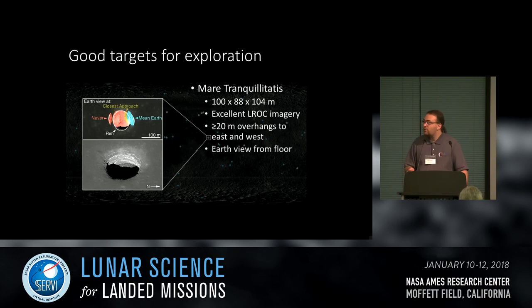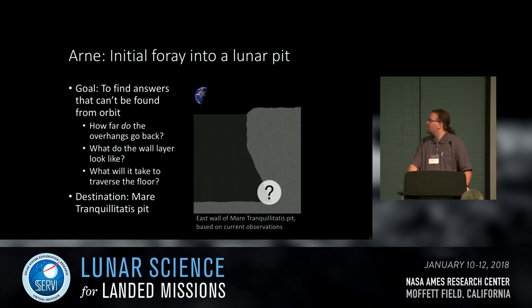And perhaps most interestingly, you can see Earth from the floor of this pit. On the west side, especially under the overhang, there's just direct line of sight to Earth over most of the libration cycle. So that brings us to the Arni mission, which is a mission we've done some research on to basically do an initial foray into these pits and figure out what they actually look like from ground level.